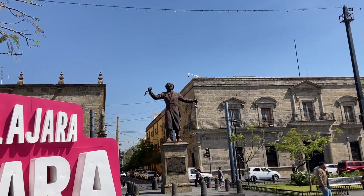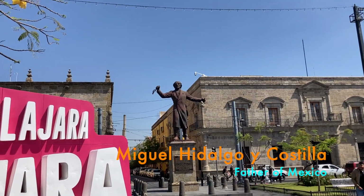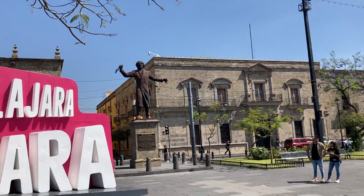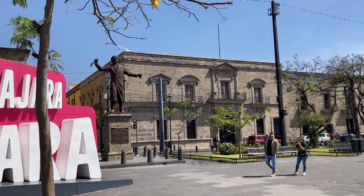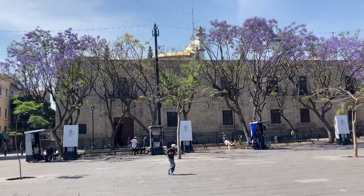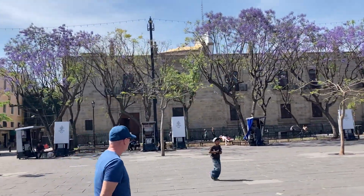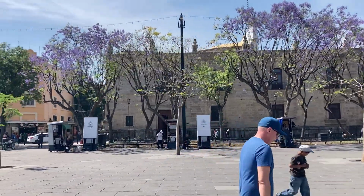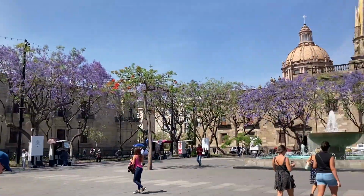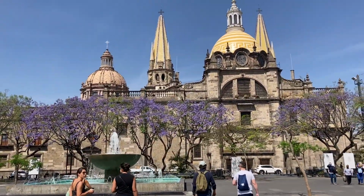This is Miguel Hidalgo Costilla, the father of Mexico. And this is Plaza Liberacion because in that building, he signed a decree to free all slaves, and it was the first country in Western Hemisphere to liberate and outlaw slavery. Let's keep going.